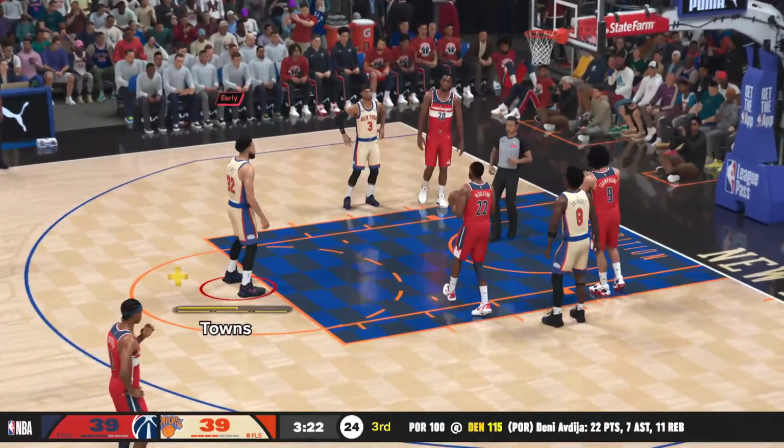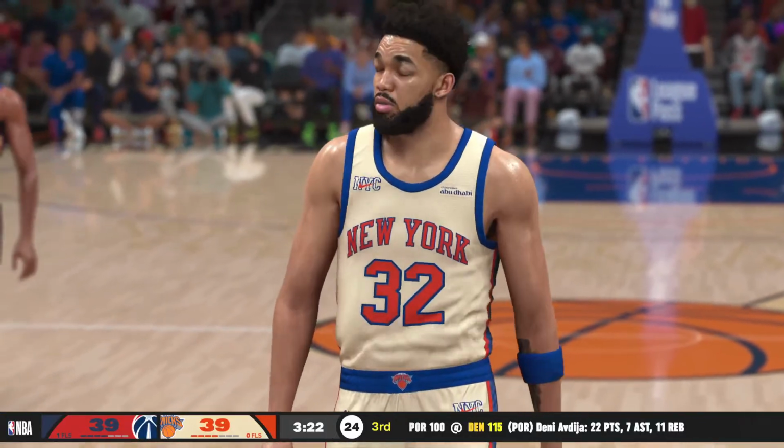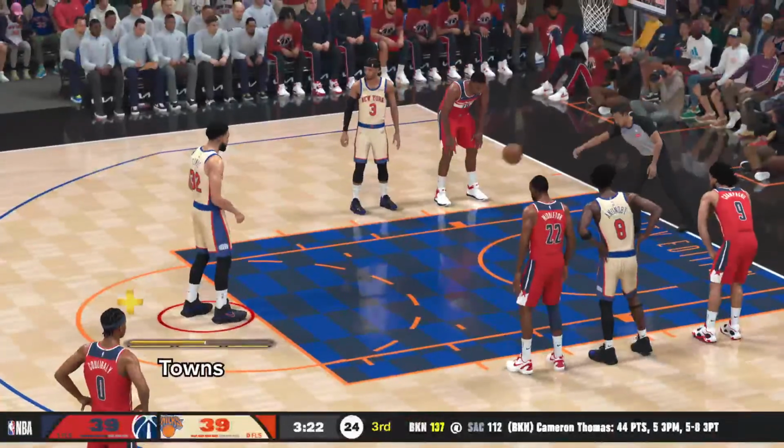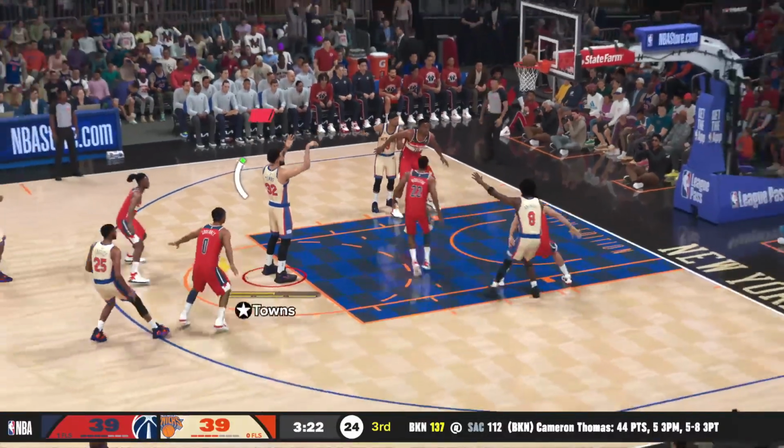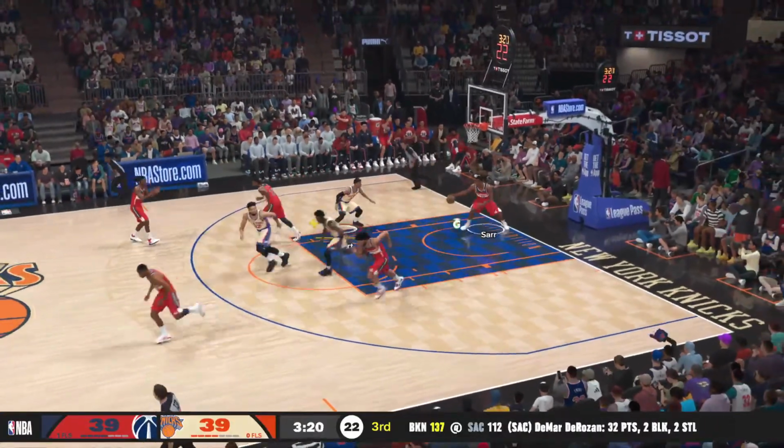That free throw, no good. Wow, did he have something in his eye on that shot? Maybe. So neither attempt will fall that time for him.